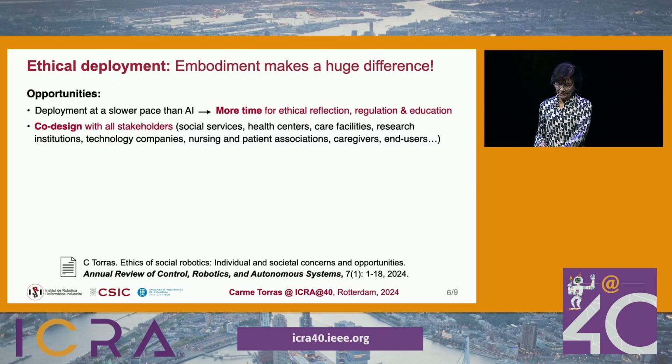And I claim in this paper, you see here, that embodiment makes a huge difference. Why? In relation to AI, I mean. Why? Because the deployment of robots is much slower. So this gives us more time to reflect and to come up with regulation and education. While in other technologies like AI, usually the development of regulations lags behind the development of technology.